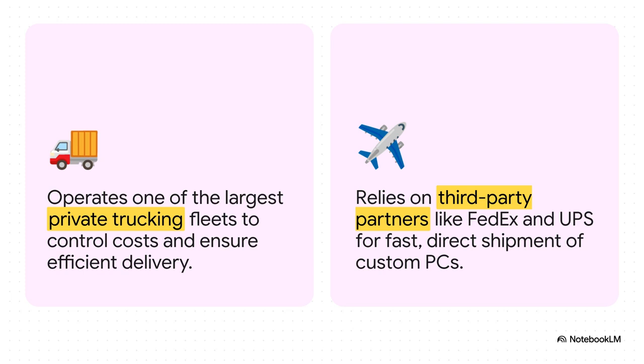For maximum efficiency, Walmart actually operates one of the world's largest private trucking fleets. This gives them incredible control over costs. Dell, needing that speed and responsiveness, partners with premium carriers like FedEx and UPS to get that custom-built PC to your front door as fast as humanly possible.